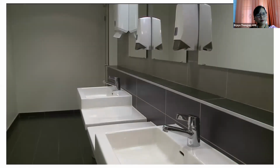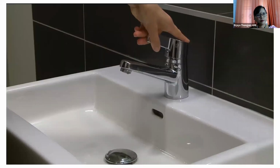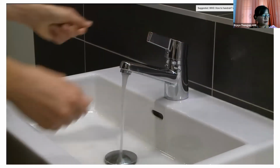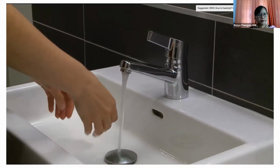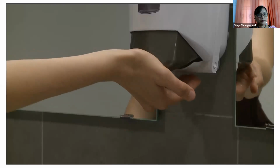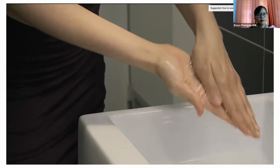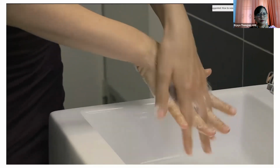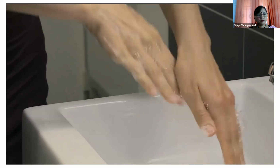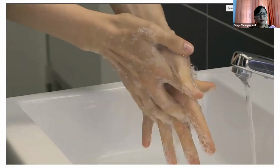Hand washing should take you about 1 minute. Use a timer or count from 1 to 10 in each of the following steps. Wet hands with water and apply enough soap to cover all surfaces of the hands. Let the water run smoothly to avoid touching the tap later on. Rub hands palm to palm to obtain a good quantity of foam. Then rub right palm over the back of left hand with interlaced fingers, and vice versa. Rub again palm to palm with fingers interlaced.